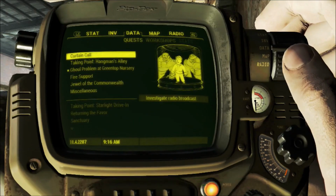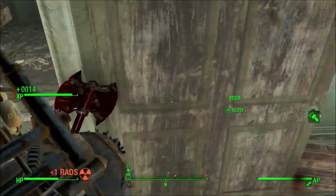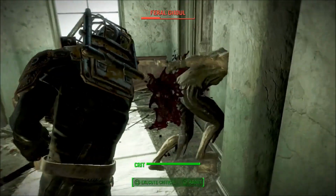I thought this was pretty cool because we've seen them do some enhancements to Fallout 4 in the past, but it's always kind of weird. Like with the Xbox One X, they got it to 4K, right? But it locked the game to 30 frames. And then when it came to the Series X and S, they took advantage of the FPS boost that the console has, which put the game up to 60 frames per second, but it locked the game's resolution to 1080. So it looks like we're finally getting the combination of both of those. I love seeing this, kind of a long time coming.